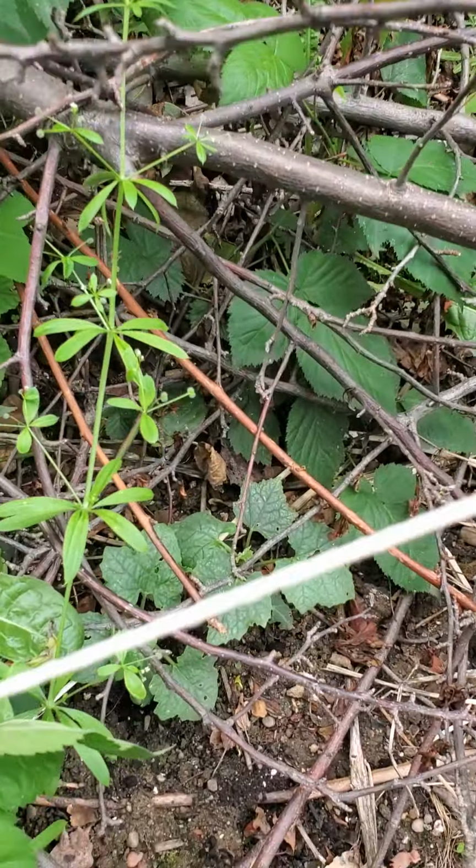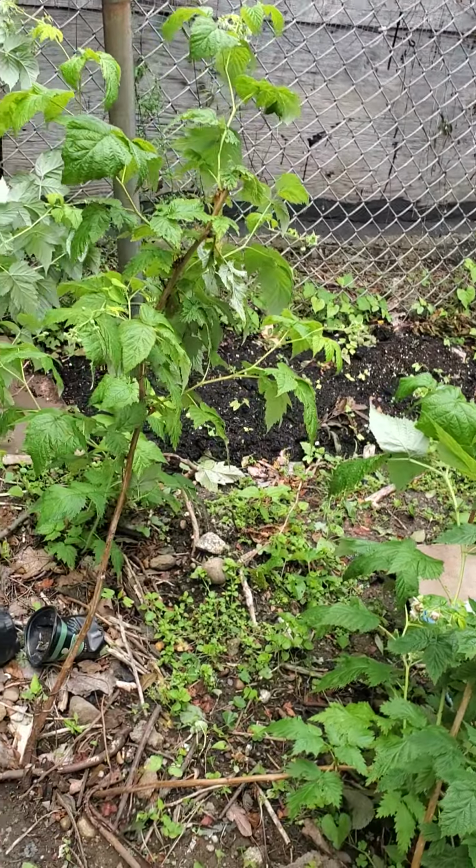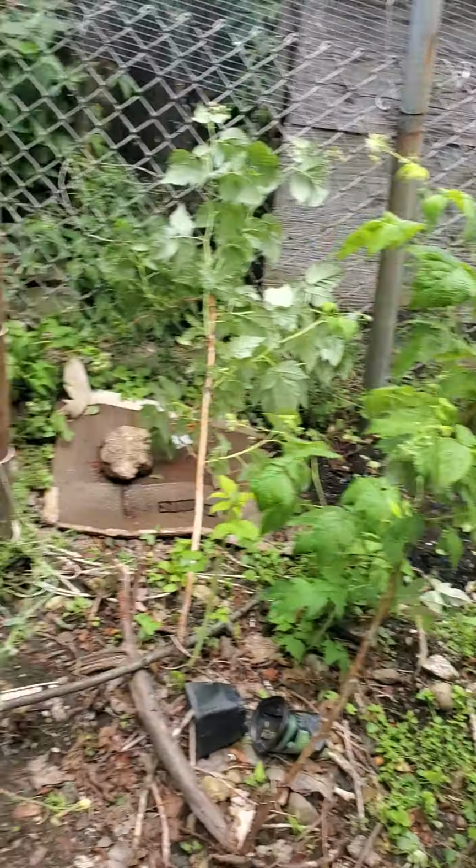The loofah is coming through over here, loofah over here, and another one over there. Raspberry doing good. That little bed over there is supposed to be my lavender, but they're not going. They go so slow.